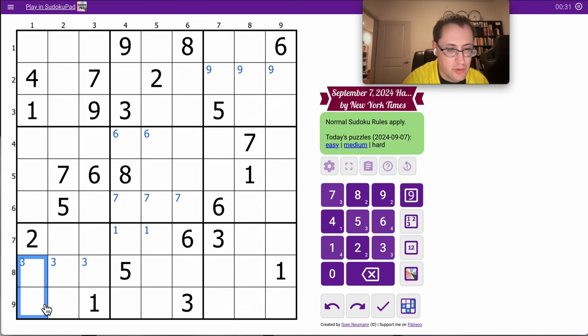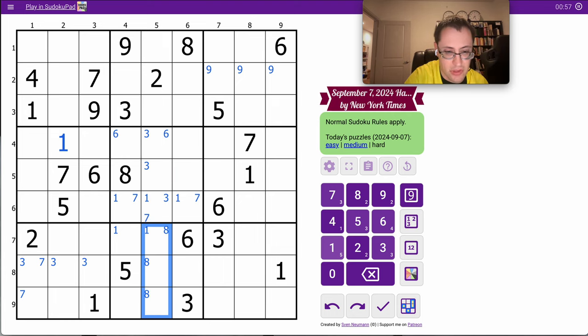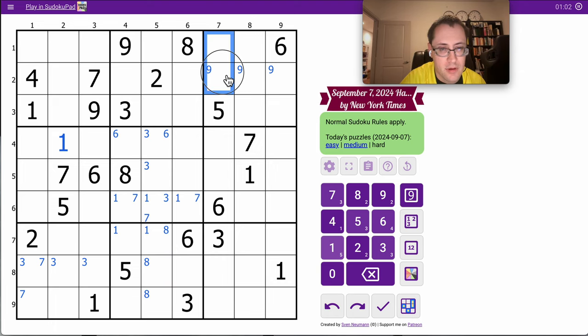If I go by columns, there's a 7. Oh, this is a 1. It's forced. One of these is also a 1. Three is here. Eight. There. On the right, here's a 1. And there's a 6. That's all I get.